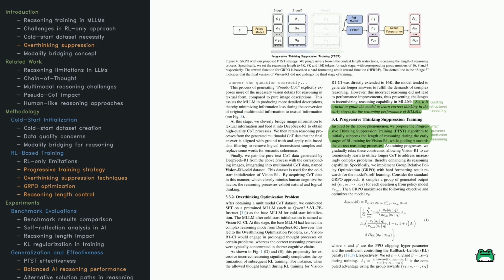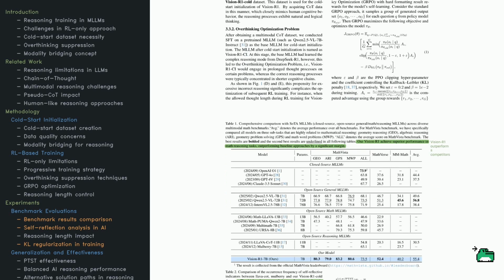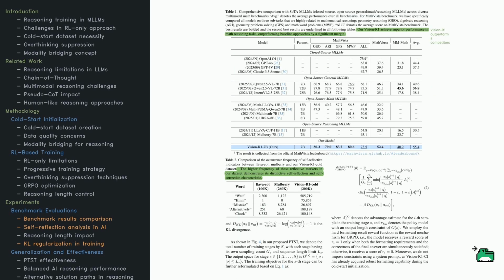By guiding Vision-R1 to build its reasoning skills in increments, PTST prevents the AI from overthinking and keeps its logic tight. And interestingly, Vision-R1 never even needed the longest stage of 16,000 tokens. It learned efficient reasoning patterns well before hitting that point. Let's see how Vision-R1 stacks up against other models.